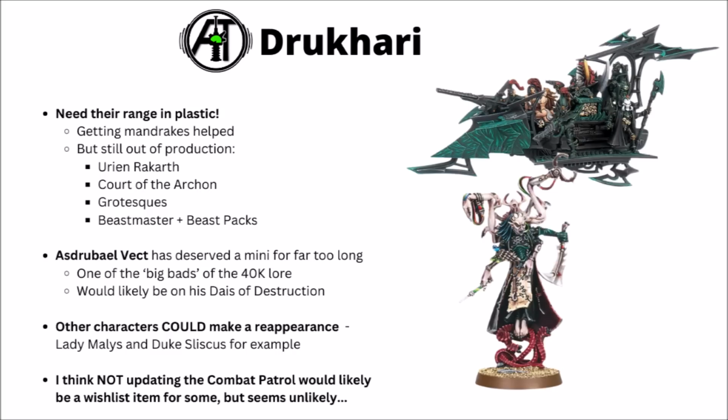He seems like the exact sort of faction commander that Games Workshop likes to release these days, with things like returning Primarchs and the Necron Silent King coming back. He's one of the genuine big bad narrative forces in Warhammer 40k, and I guess he'd likely be mounted on his Days of Destruction. Definitely other options for characters that could reappear though, maybe Lady Malice or Duke Slisus.